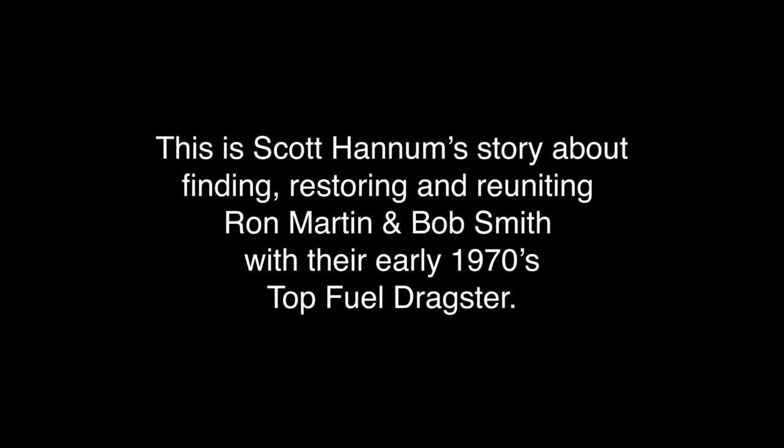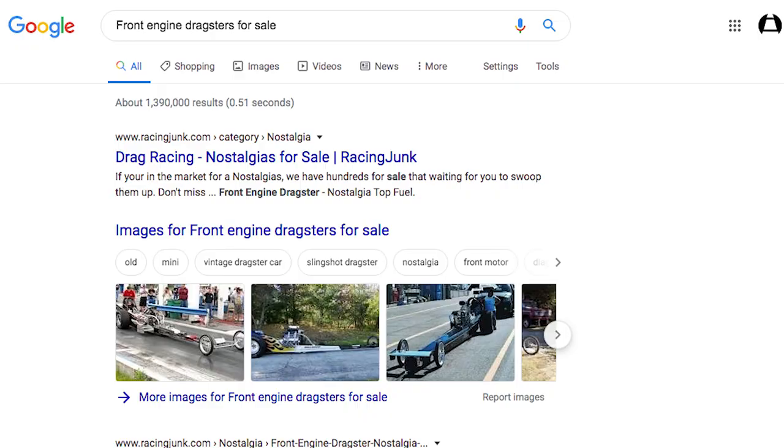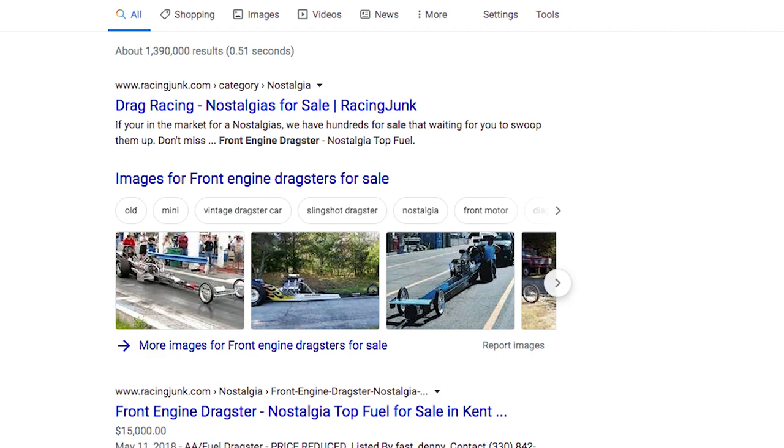Drag racing's really in my blood. So I thought, well, it might be fun to go drag racing with a nostalgic deal, and I've always been a fan of the Slingshot design front engine dragsters. So I started just doing Google searches for front engine dragsters for sale.